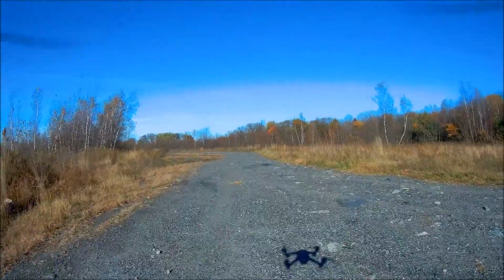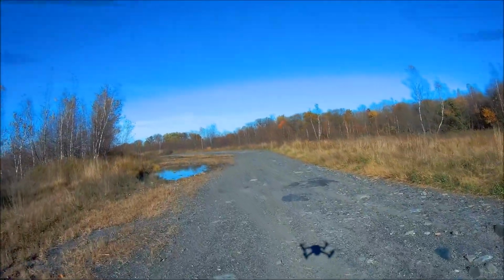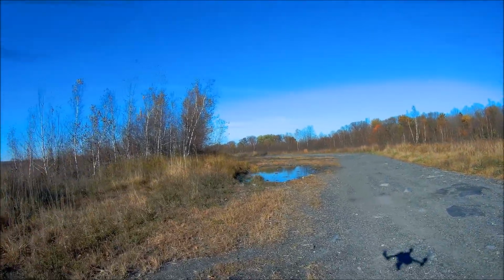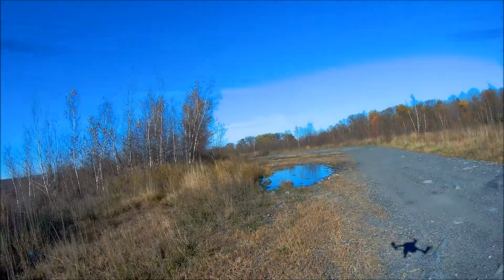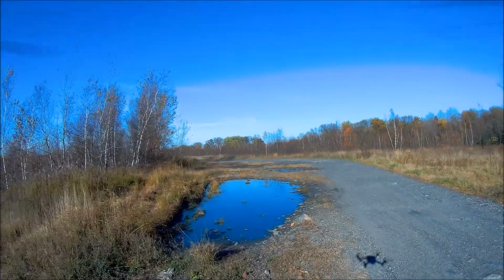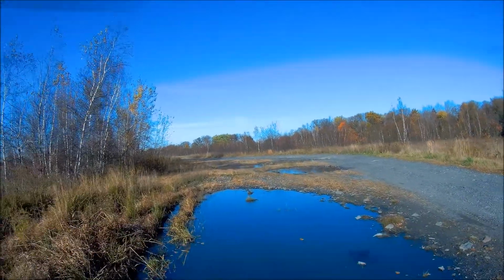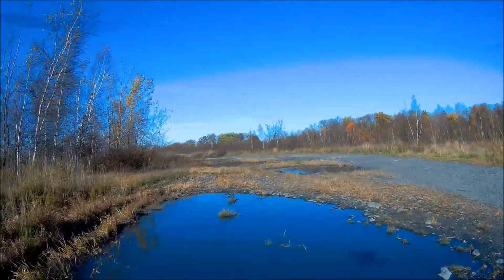This is going to show you what happens when you get past that geofencing. This has an automatic geofencing for, I believe, 150 meters or something. And that is not away from the controller, that's away from the home takeoff point. And once you reach that limit, it's going to fly home, and this scared me.